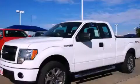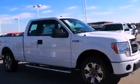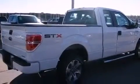This is a brand new 2013 Ford F-150. It has the power to move what you need and the look too. It has a 5.0-liter 8-cylinder engine and a 6-speed automatic transmission.